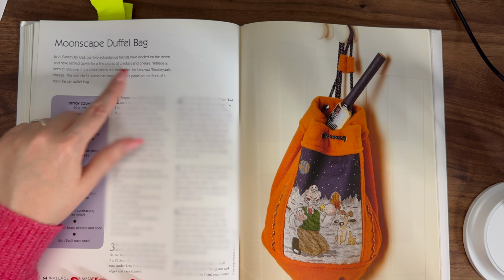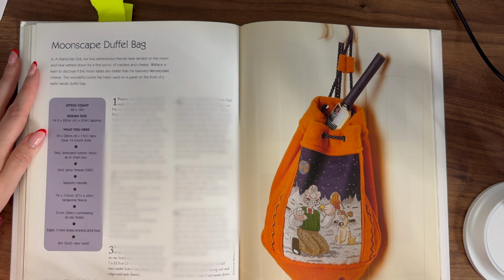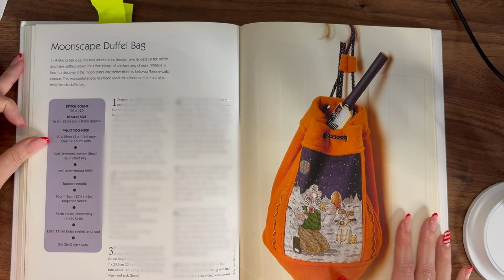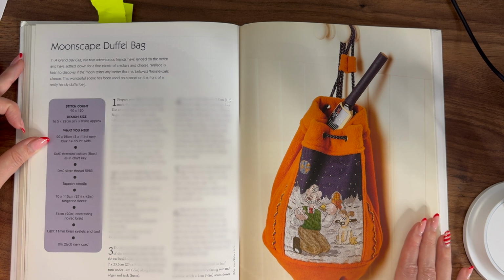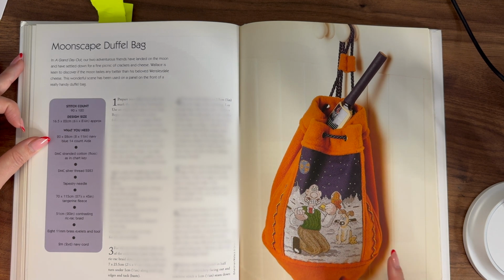On A Grand Day Out, our two adventurous friends have landed on the moon and settled down for a fine picnic of crackers and cheese. I was right, it is crackers and cheese. 120 by 90, 6.5 inches by 8.5 inches on navy blue 14 count Aida with DMC floss, and this asks for silver thread as well as a separate colour. I can't exactly see where the silver is on the image, but I'm sure it's in there somewhere.